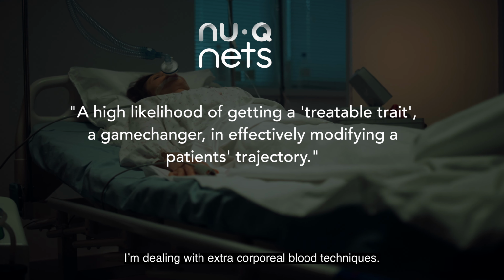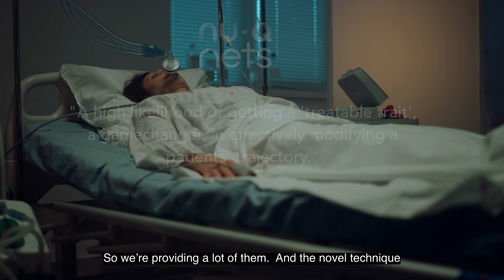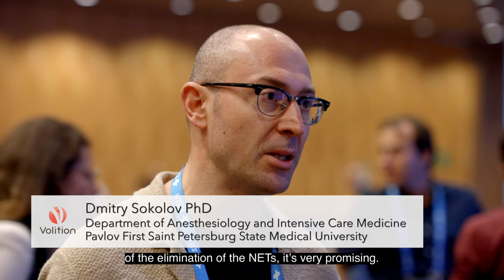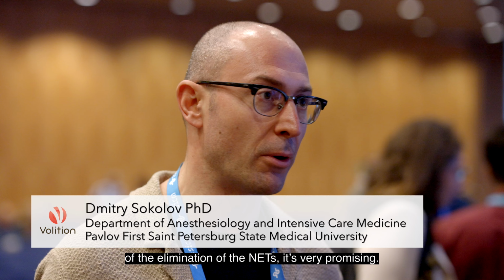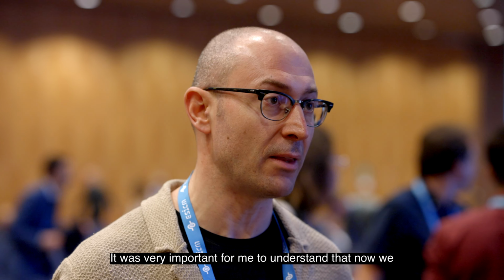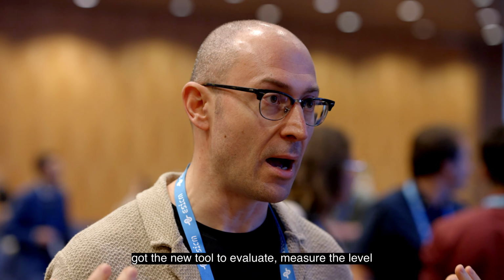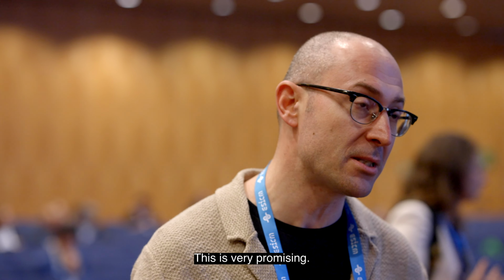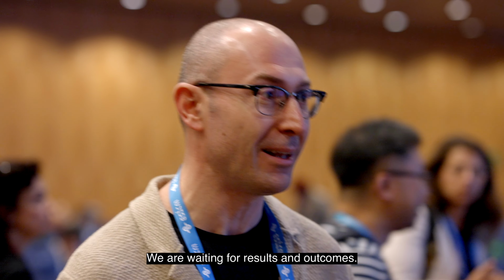I'm dealing with extracorporeal blood techniques, so we are providing a lot of them, and they're the novel technique of elimination of NETs. It's very promising, so it was very important for me to understand that now we've got a new tool to evaluate, to measure the level of these chromatin-derived molecule substances. This is very promising, and we are waiting for results and outcomes.